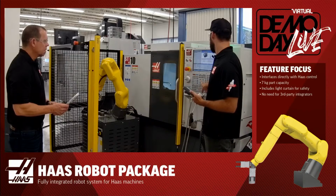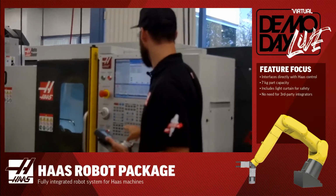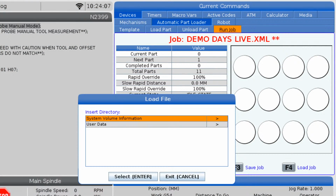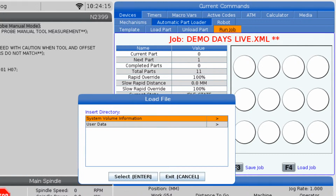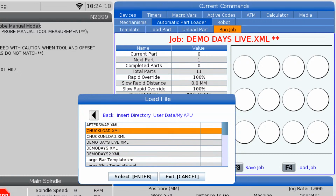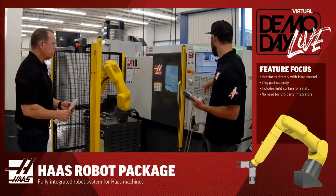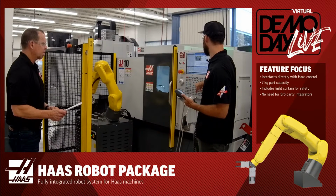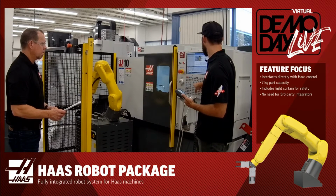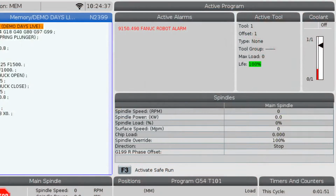So then we have the Run Job tab, and this is the same tab as the APL. So I'll load my file since I just changed a couple options. So that's demo day is live. Same as the APL, you're loading your demo program. Just double check. So this is just to show how it's going to run from start to finish. And, oh, it timed out.